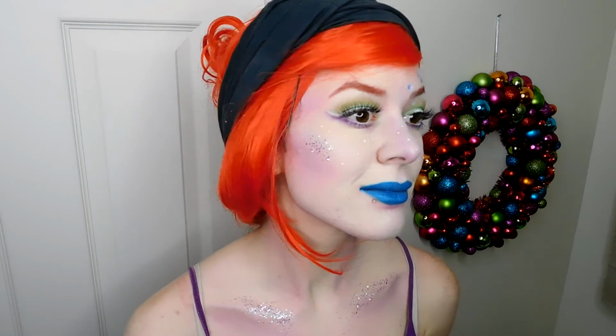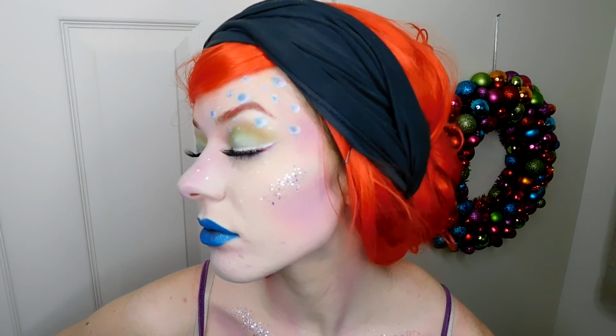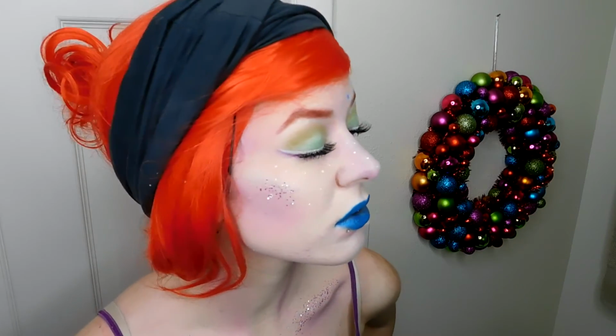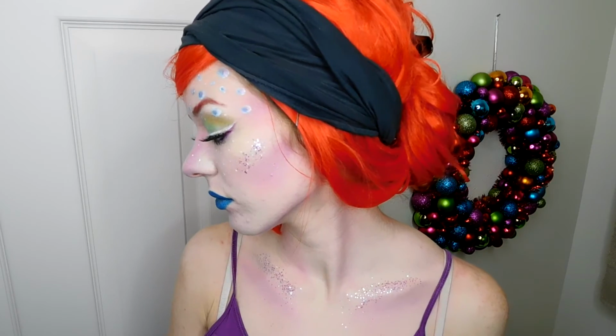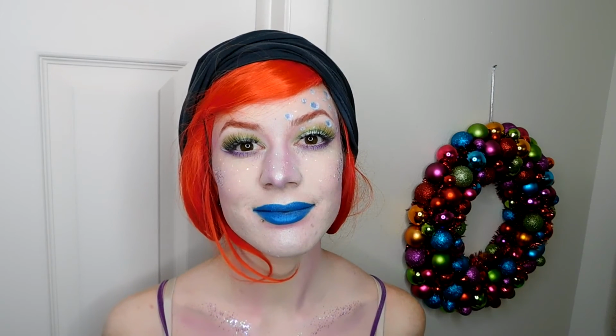Lips are complete, and here is the finished makeup look. I really liked how it turned out. I realized I forgot to mention why I used the colors pink and purple to contour. These are the colors that you can find on the giant clams that you board at the beginning of the ride, and I wanted to make sure I represented those in this makeup look. I really like how it turned out. I hope you guys did too.